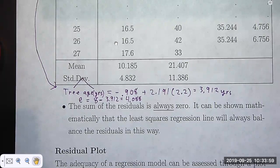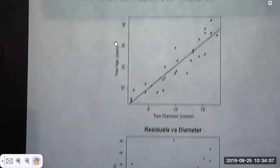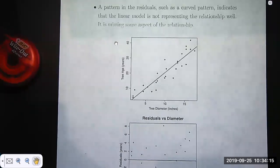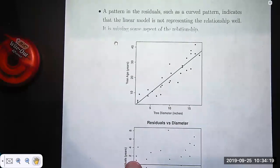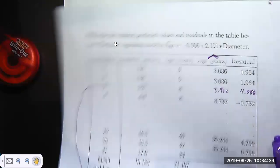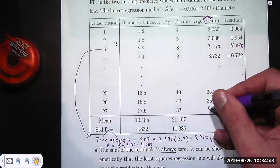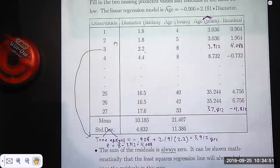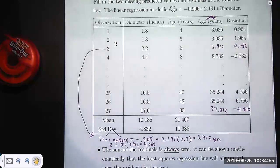Let's just do it on the next page, so we can have something like a residual plot. Here we've got one plot that's the original scatter plot. Actually, I should go back, because there's a blank we didn't fill in that some of you would really want to fill in. It's 37.812, and it's -4.812 right there, if you want that. I don't think we ever use that again.